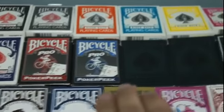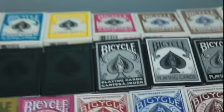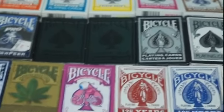Let's see if I can focus. Bicycle Pro Poker Peeks, red and blue. The, crap, what are they called? Oh yes, Tactical Field. It's hard to see the name. Green and black. Don't know which was which.